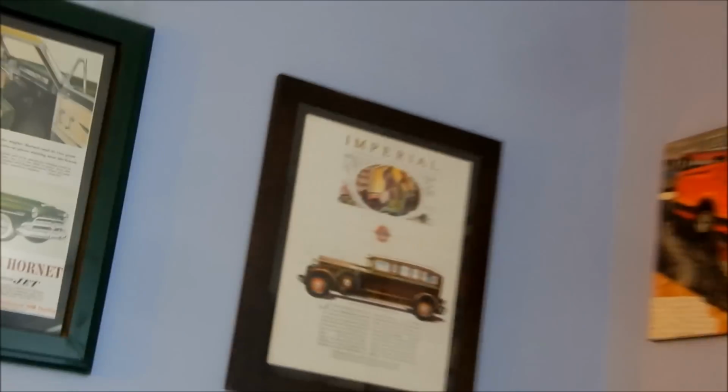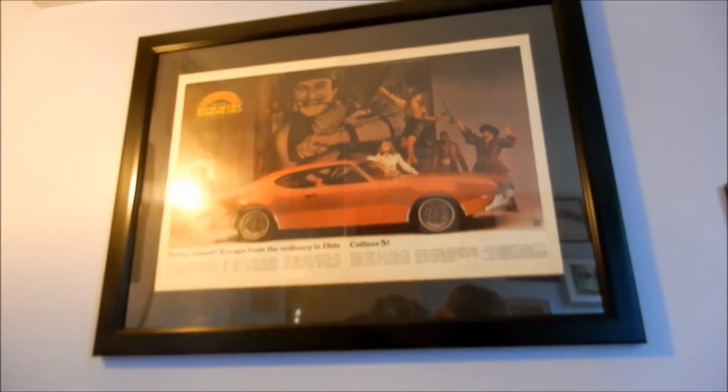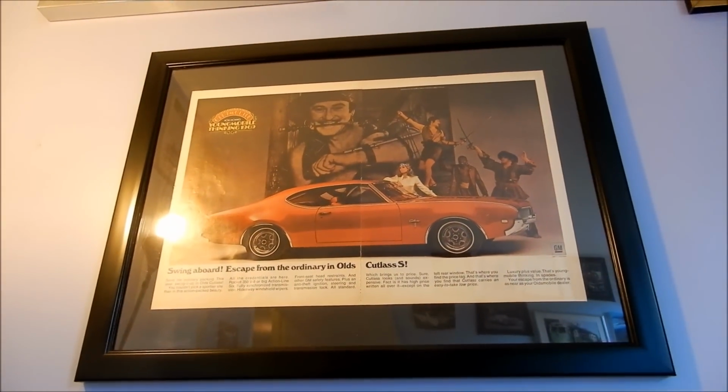This is a 1928 Imperial ad, Chrysler. These are originals, by the way. I always say originals, because everything I sell is practically original. I want people to know there's no bullshit with me. It's all original ads, original photos, paintings. This one's not showing up well. There's a lot of reflection going on. That's a 68 Oldsmobile Cutlass. Very nice.